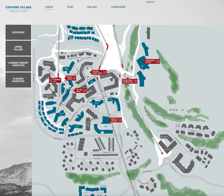You can find this map at canyonsvillageplan.com/vision. Or you can just go to canyonsvillageplan.com and you'll see the overview of the Upper Village, the resort amenities. But this is really the first piece of what I call the Upper Village Phase 1 plan.